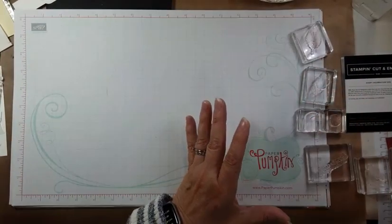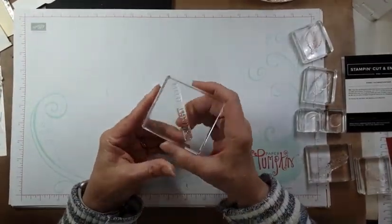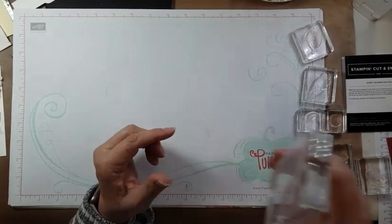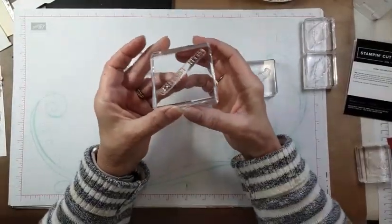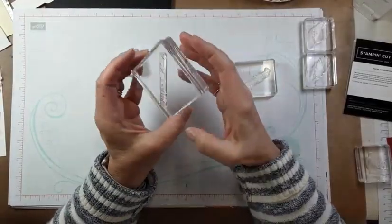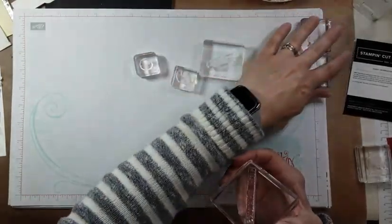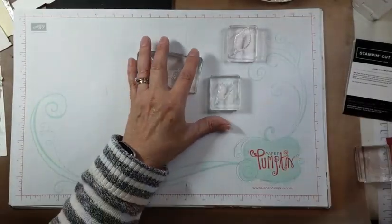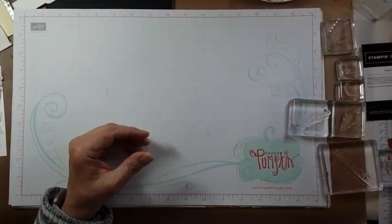I have every stamp from the stamp set on blocks. If you'll remember, when I'm creating, I generally go to my more ergonomic blocks from Stampin' Up! that are in the online store. And they come in lots of sizes. The block that you get when you first sign up for Paper Pumpkin is a D-size block like this. It's not quite as thick, but it is this size. But for some of the smaller stamps, it's nice to have smaller blocks so that you're not getting things tipping. Anyway, I have every single stamp on a block so that we are ready to roll.